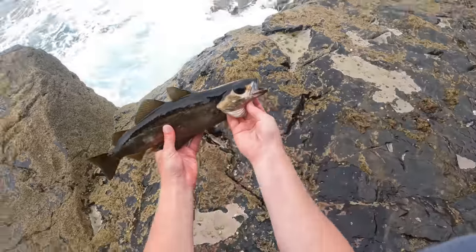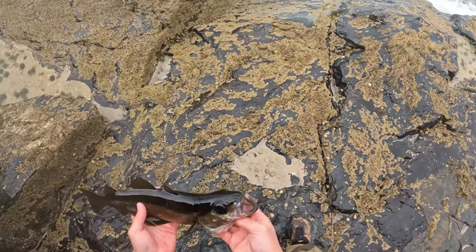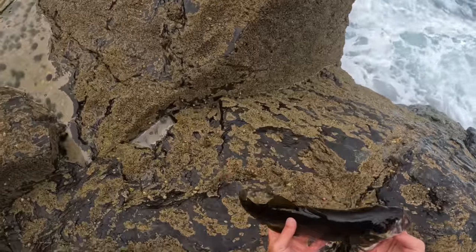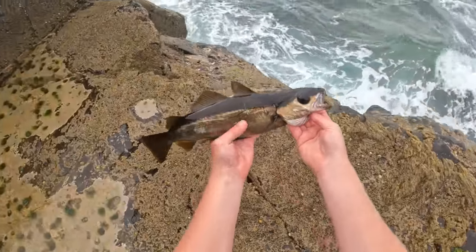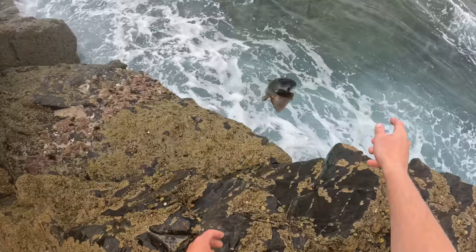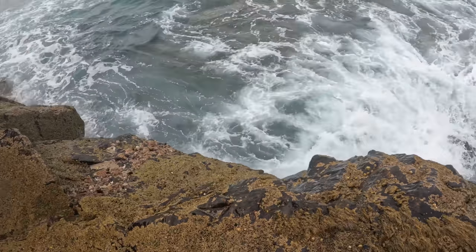There we go. Just a little guy, but nice to catch. I came here today wanting to get a pollock or two, and that's what I've achieved. So yeah, nice to get on these bronze beauties. Slip her back. Happy days. Maybe we can get another one.